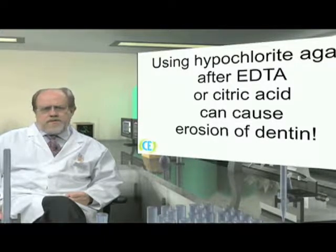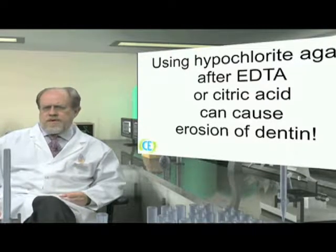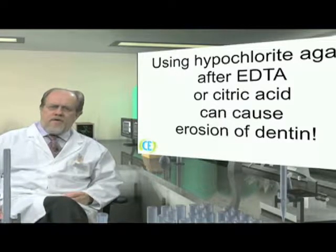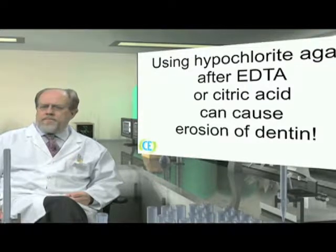Even though we don't know today how potentially harmful this surface erosion is and how deep it can go, we do know that it can go at least 100 microns, but how much more we don't know, and what's really the impact. It's something that we would rather be without.